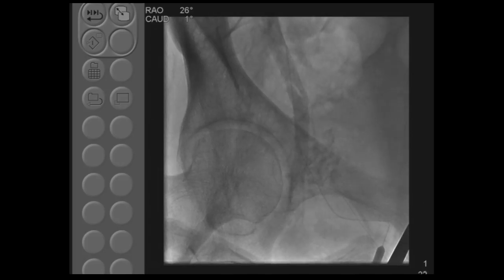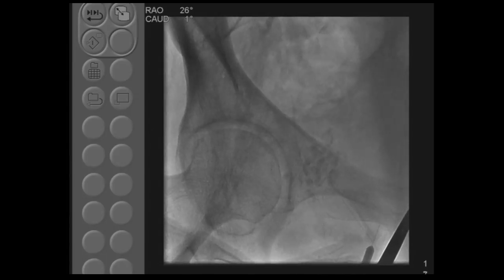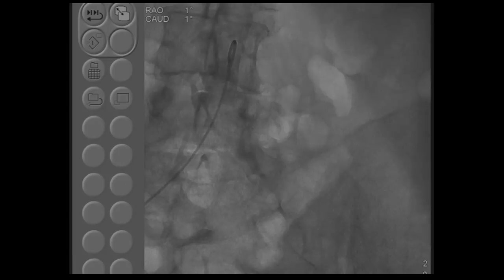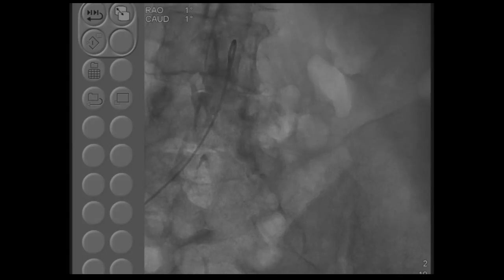Yeah. So if you see here, what they do is they take a micropuncture kit and a 4 French. With just the first injection, we knew there was some dissection from the previous procedure. So we thought, let's go to the left side. So they went with a crossover catheter, and the artery looks okay. But if you see again, the bifurcation is high.